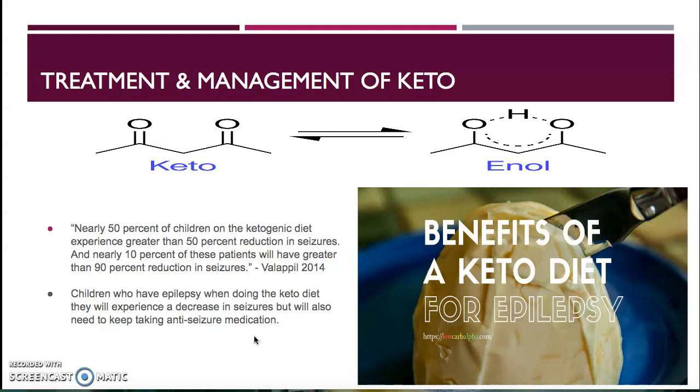Back to the children. Nearly 10% of these patients will have greater than 90% reduction in seizures. So that is huge. Like I said, that is huge. For anything to have a benefit on children who have to go through this is huge. So just trying out the keto diet, if they're given this medically, is awesome, for hopefully it to work.